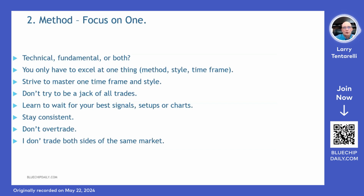So I'll go on Twitter, and I've got a lot of friends on there, and I'll see, one day we're buying AI stocks, and then the next day we're shorting gold stocks, and then the third day we're doing something else. And for me, that falls into the box of you can't be good at everything. Me personally, I'm not a good short seller. There's a lot of things that I'm not good at, but I've realized that over the years. So I just eliminated that from what I do, and then I focus on the things that I am good at. So I would say strive to master one time frame and one style.